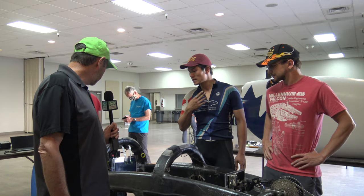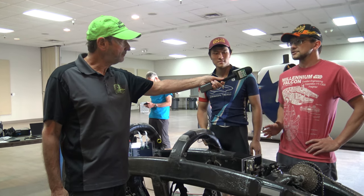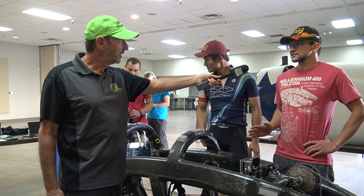How many people need to be there to catch this big bike? If we're on a good line and there's not too much wind, one person to catch is quite all right.